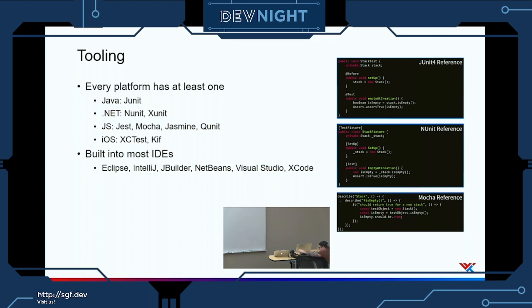In JUnit, you denote the setup method with an annotation of Before. In NUnit, it's a little bracket annotation that says SetUp. And then in Mocha, I don't have that example, it's actually a method called beforeEach or beforeAll that just goes right before your test.